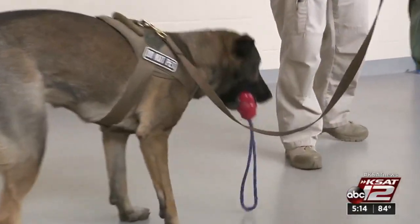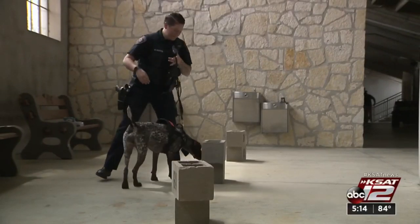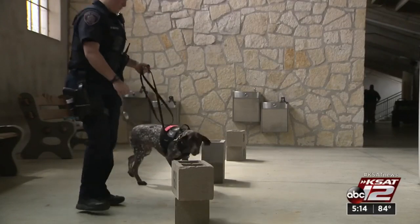We have the Belgian Malinois, we have the German Shepherds, but then you also have some of the labs, some of the German Shorthair Pointers. They are working dogs, and you've got to realize they're here for a purpose. They've got a job to do and people to keep safe.